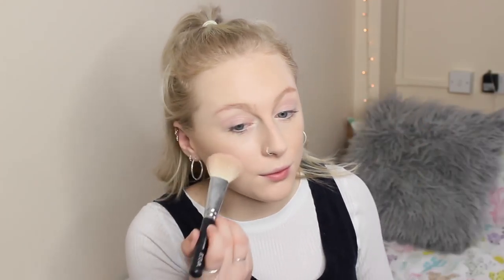I'm now going to take this brush, which I know is extremely dirty and disgusting, and I'm going to put some blusher on. I'm using the Benefit Galifornia blusher, which I love. It's just a really pretty, pearly pink bronzer, and it smells like passion fruit. I know this is more of a summer blusher, but I love it anyway.